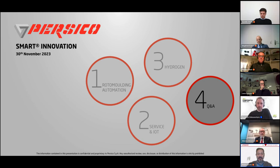The second kind of training is we can help the maintainers in the plant with basic instructions on how to fix small issues, quick fixing directly on site without using the Persico help desk. The third one, probably the most important, is we can train the operators in the plant about the production process. Since the design phase, we support our customers in optimizing the process. Therefore, we can also provide the training to get the best from the production process. So standard maintenance, easy troubleshooting and production process are the three main kinds of trainings that we can deliver to our customers.